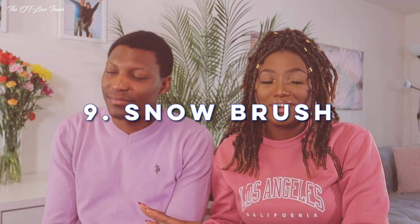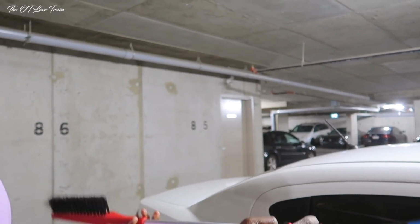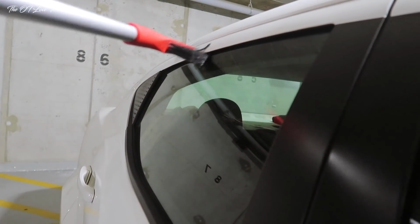Yes. So number 9 on this list, guys, still on this issue of driving in the snow, is your snow brush. Very, very important. You're always on the road. Like all these things that we said for the car, you need them. There's no going around it. This snow brush is very important because when you go into a place, you park your car, snow falls on your car, your windscreen is full of snow, your side mirrors are full of snow, so you need to take the brush and dust all the snow off. There's no other way to bypass this.